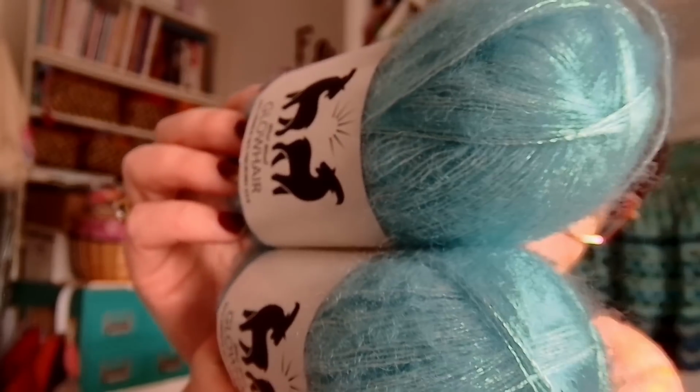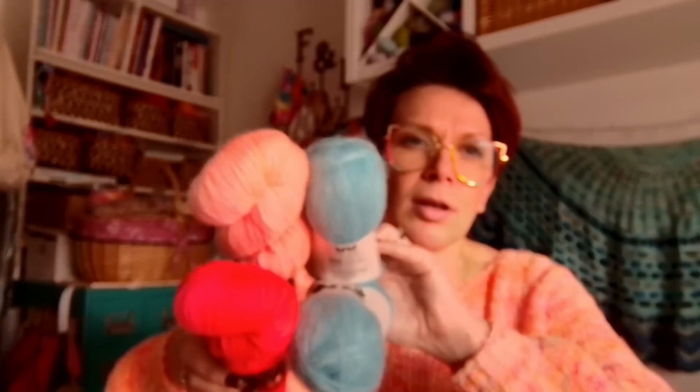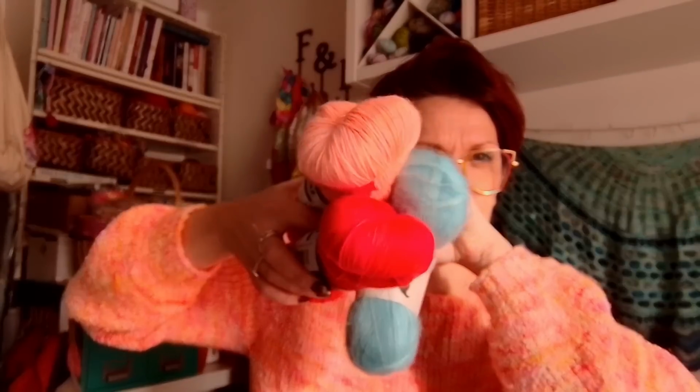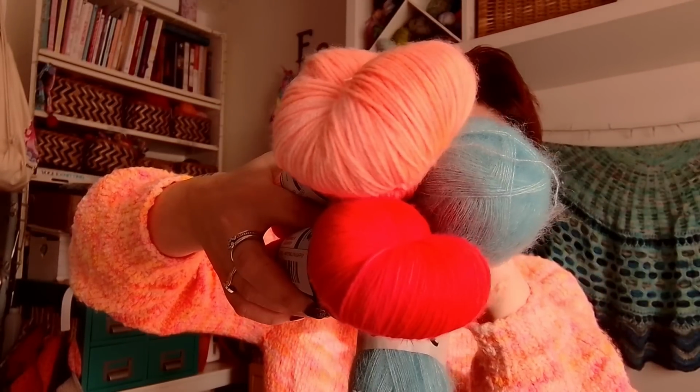And that's in the colourway Aquamarine. So I got 2 skeins of that because that's only 25 grams. So that will be my stripometry. Lovely.